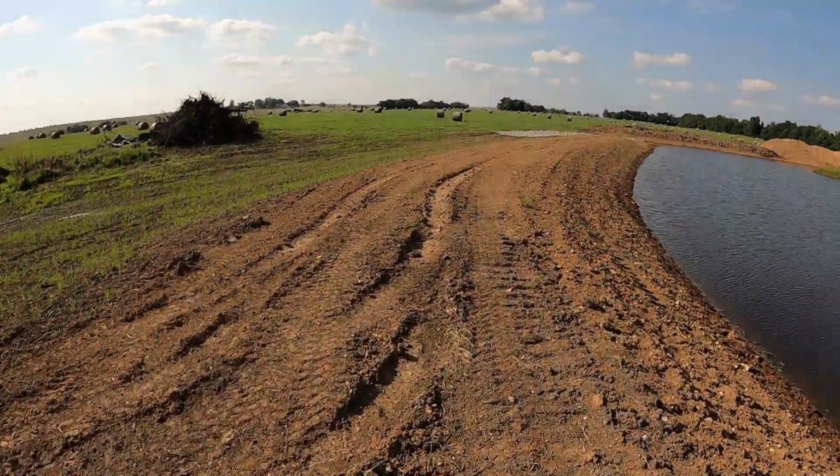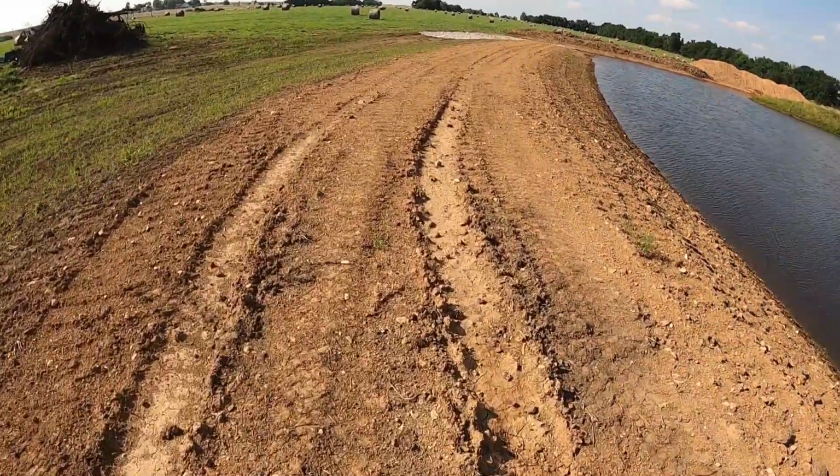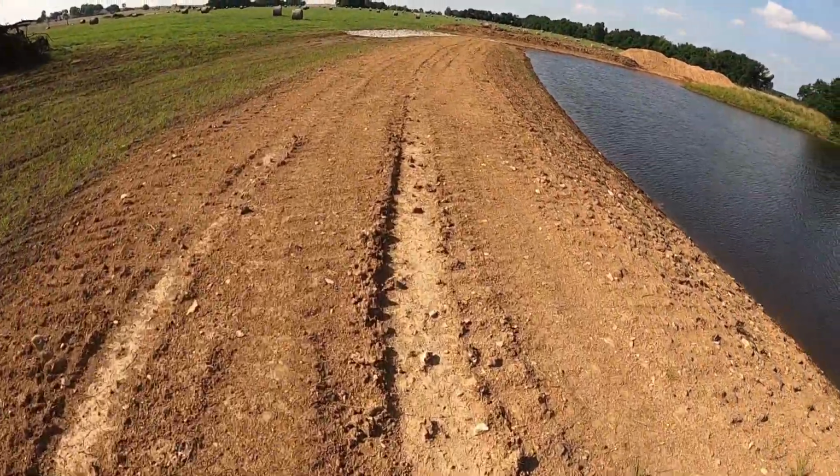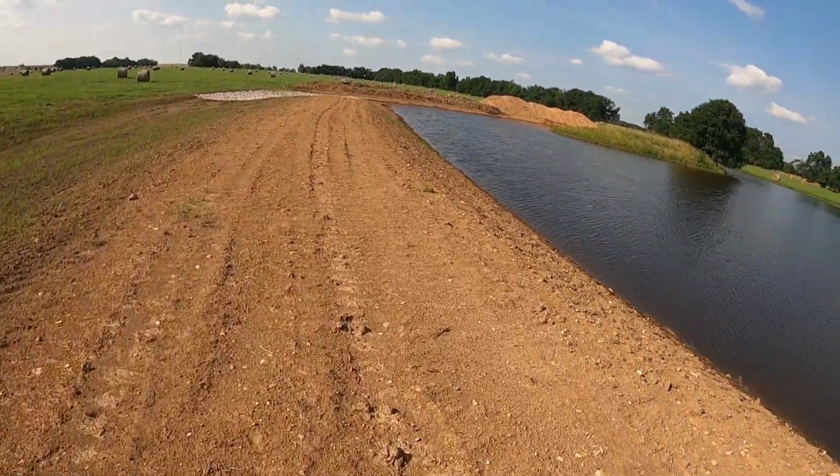and check the new portion, the portion that I opened up. That's nice of him to get in here when it was wet with his side by side and wrap my dam all up. Turd.